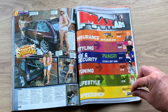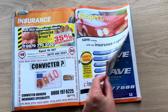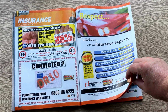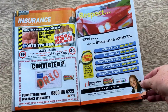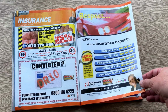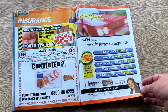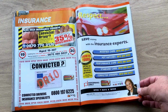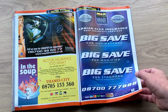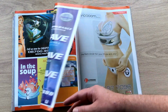And then Max Power ads. Jesus, I thought I'd already seen Max Power ads. Insurance, like Performance Direct. Interestingly, they're part of a new thing called It's Compare, and they're pretty keen on modified cars, so you should check it out. It's compare.com or .co.uk. They're pretty friendly to modified car owners, and I actually did an online quote with them the other day and it came out very reasonable. More others. Adrian Flux. Is it Adrian Flux? Yes. There we go. Classic.